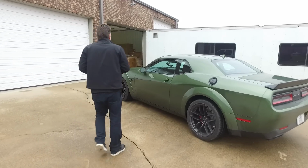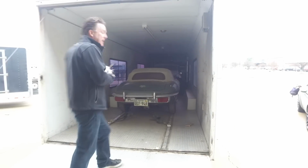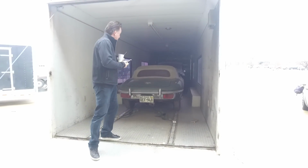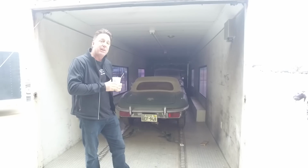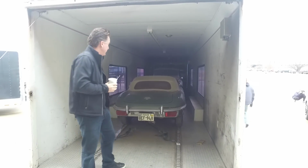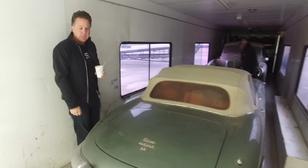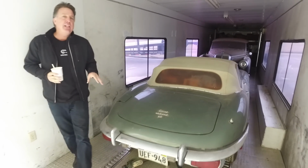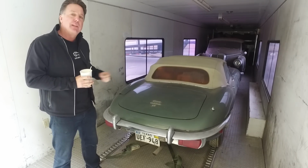Check this out. Well, as y'all know, we're constantly chasing XKE Jaguars and XK Jaguars. This month has been unusual. In the month of January, we have actually found and purchased 4 of them. So we're on a roll for this year. So this is a 4.2 car. This is a late car, 1972. In 1972, they built 6-cylinder cars and they built V12s.